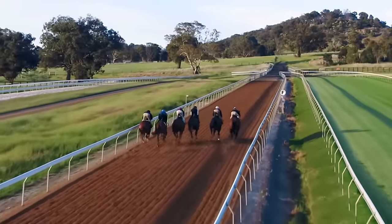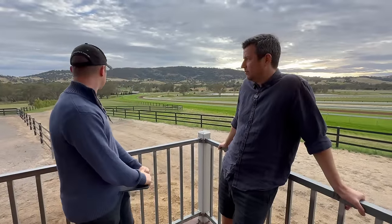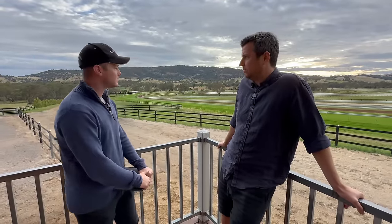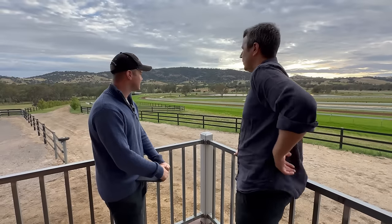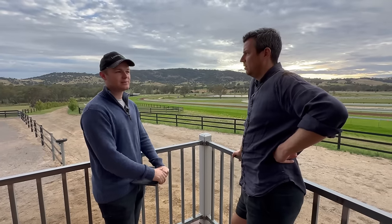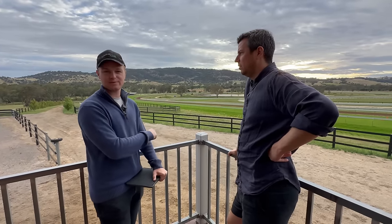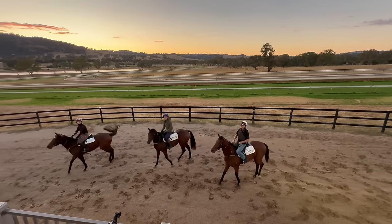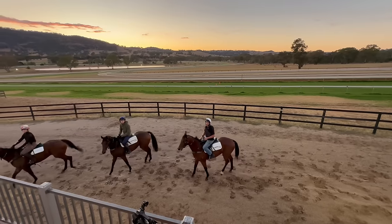So the way this property works is it's a 2 kilometre trot to the hut. I reckon 80%, 70% of the stable every morning comes past the hut. Which is great because that means as trainers we can always see the horse. And then you get to know your horse.